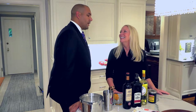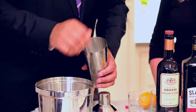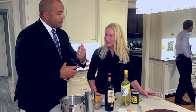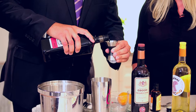So a lot of people drink Manhattans, and that's typically a bourbon drink with red vermouth, bitters, and cherry. I'm going to do a play on that called a perfect Manhattan. So first you have your ice. And then we're going to do the whiskey, and we have our jigger here. I'm going to double the recipe just so I can make two cocktails in one. So I'm going to do 1.5 times 2, so 3 ounces.